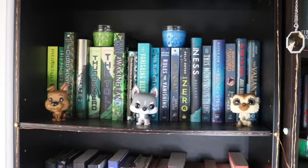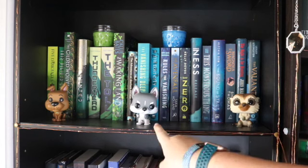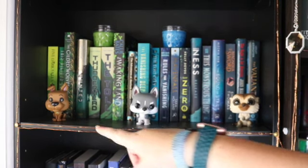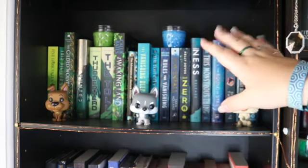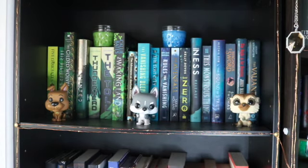So now we have the top shelf. I'll just quickly talk about the Funkos we have here. Firstly we have Timon from the live action Lion King. We have a Husky, and we have Scooby-Doo. Up the top we have two candles. These are the old ones from Dusk Angel store. I don't know what the flavors are because I don't have the lids on them, but I just burn these. We're trying to get rid of our old stock.